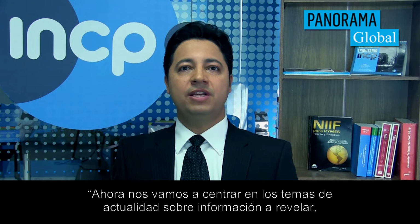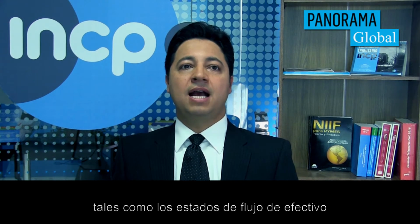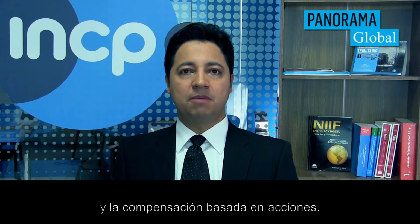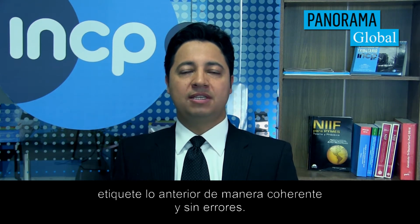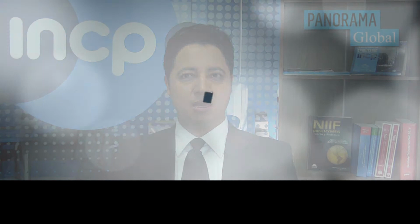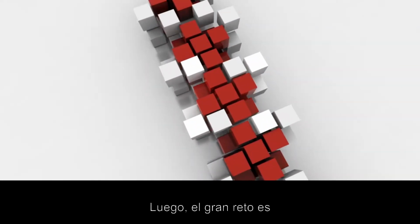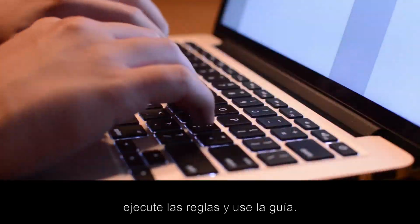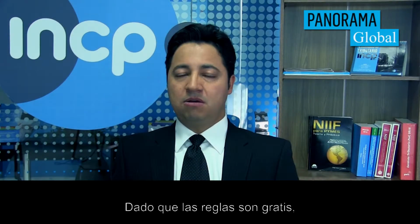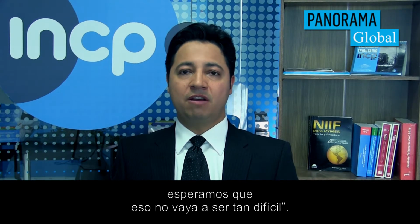Now our focus is going to go into topical areas of disclosures such as the cash flow statement and stock-based compensation disclosures. We are focusing on how we can get people to tag those consistently and do it error-free. We will provide rules and guidance. Then the big challenge is to get every filer in the SEC to run the rules and use the guidance. Because the rules are free of charge, we expect that it's not going to be that difficult.